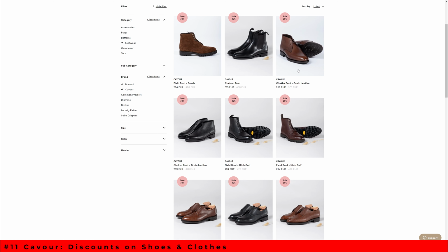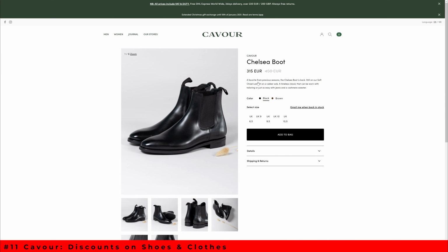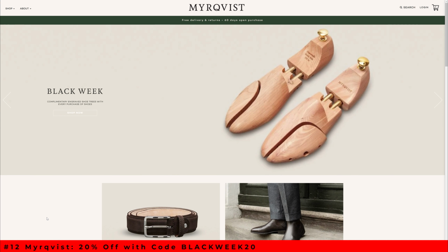And of course they have their own line as well, which is Goodyear welted, probably made in Spain, I'm not sure. And it's a very good price and really good photography as well. So this is Cavour from Norway. All right, let's go to my territory now.